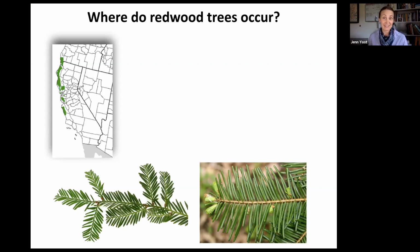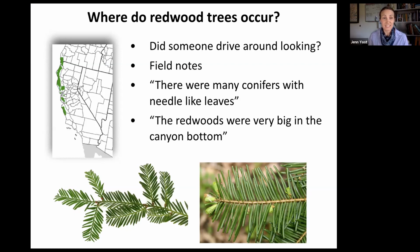Well, we don't know that unless we have a voucher specimen. I often say, well, did somebody drive around looking? Is this map generated from Google Street View? How do we know where the redwood is? And you might imagine that field notes would say something like, well, there were many conifers with needle-like leaves. Well, that doesn't help you at all, because that could be every conifer that you find in the north.